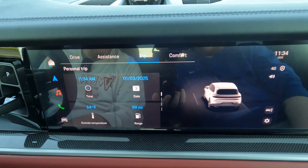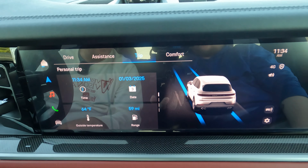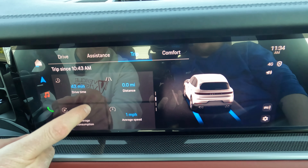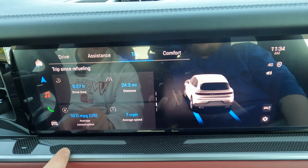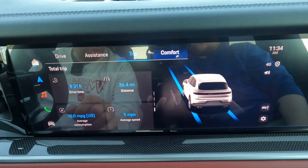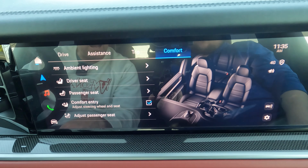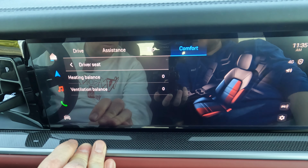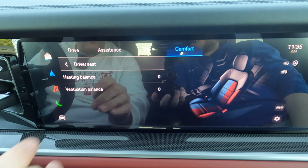Obviously trip, you know what's there, but you can see the information that shows up on the screen, and that's not all we have. So I'm going to show you what else is here. We notice we have 4 different screens that we can go through with information, and then we can go right here to comfort. Here's what all you're going to have. There's your ambient lighting. You can make settings with the driver's seat. There's a lot going on here.